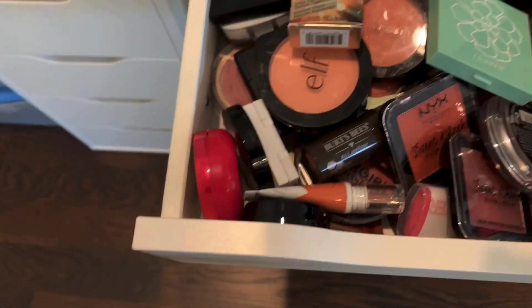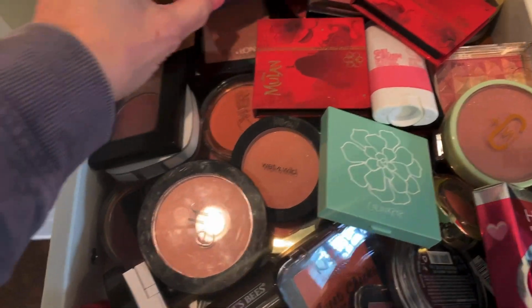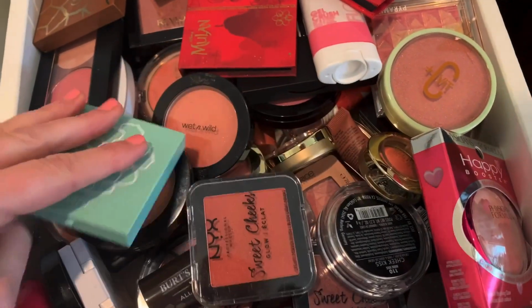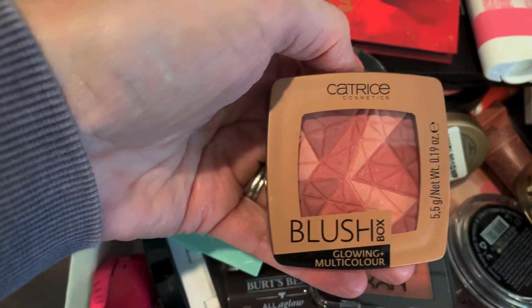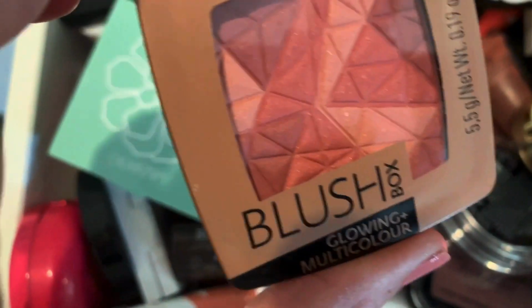And for my drugstore blush, I am thinking, I actually have been wanting to pull this Catrice Mosaic blush. It's really pretty. I'm gonna pull this one this month.